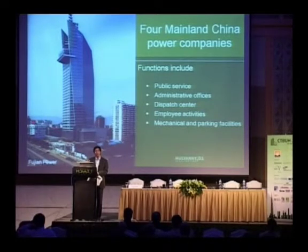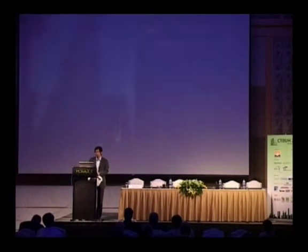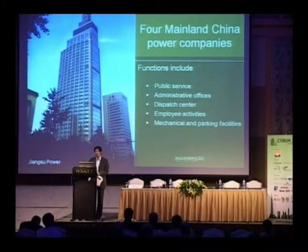First, they are all state-owned corporations. As some of you know, in China, any state-owned corporation project has to go through a serious international design competition to select the architect. So all 4 of these projects we got from international competitions. They also all have a similar program, differing mostly in size, such as public service, administrative office, and dispatch centers. And this is the Jiangsu Provincial Power Company. It's one of the earliest projects we did in China for power companies. It's about 265 meters tall, and still one of the top 3 tallest buildings in the city of Nanjing.